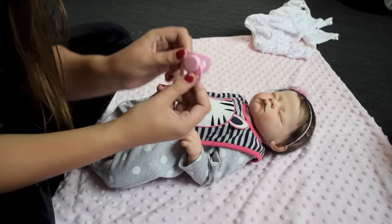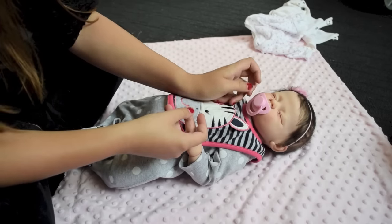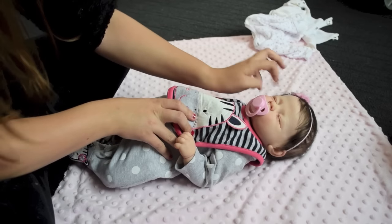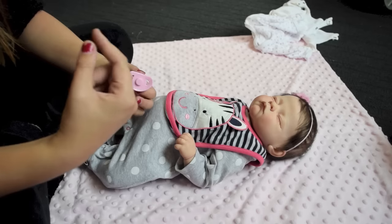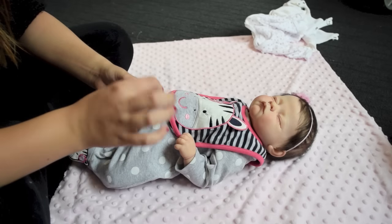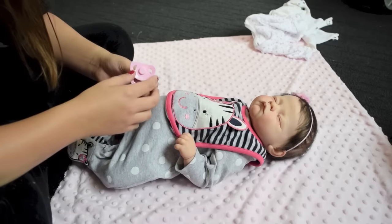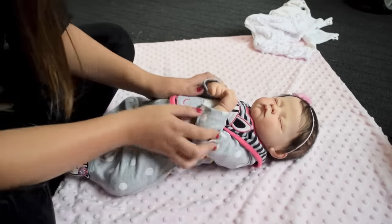And her passy, this is the one that she came with. I need to make her some more passies. But I just have to make magnets, and I'm just too lazy to do that because with my toddlers, except Nova, they can just use a normal passy. I just have to cut some of the silicone off, and Melanie too.